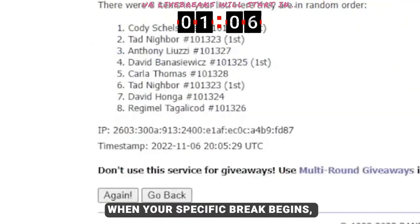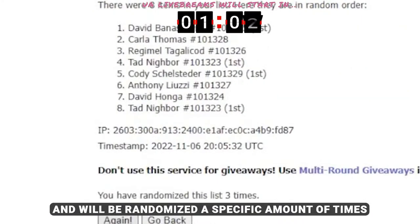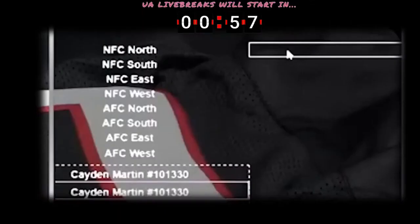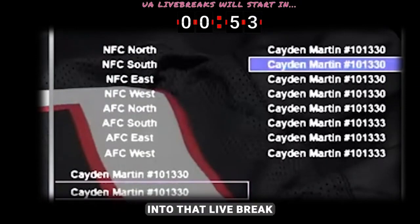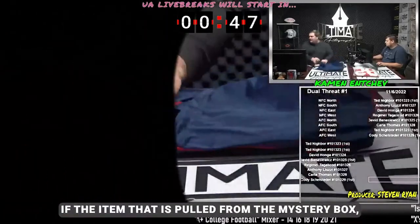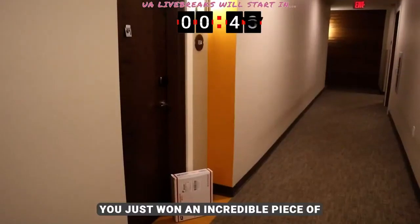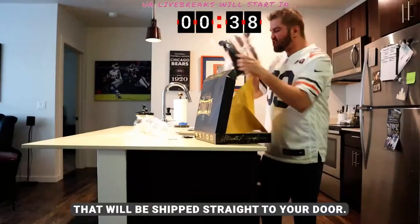When your specific break begins, your name will go into the randomizer and will be randomized a specific amount of times based on that evening's dice roll number. Once the randomization is over, the list of names of people that bought into that live break will be matched up with a specific division. If the item that is pulled from the mystery box matches your division, congratulations. You just won an incredible piece of signed memorabilia that will be shipped straight to your door.